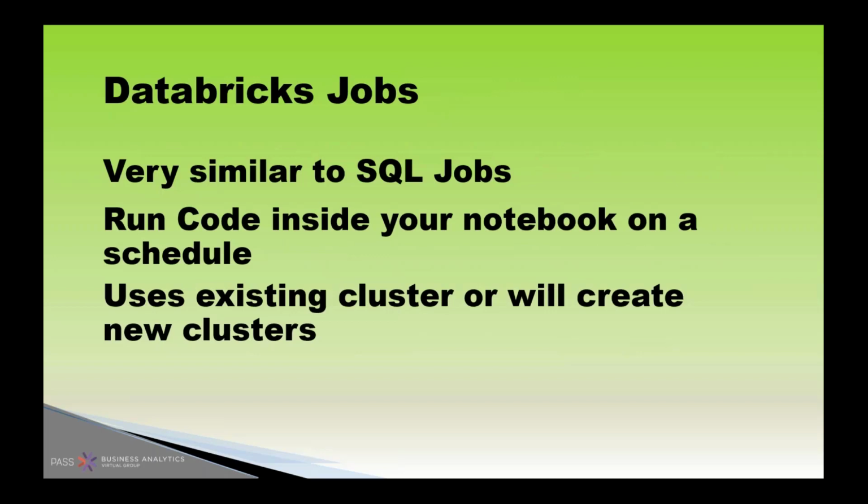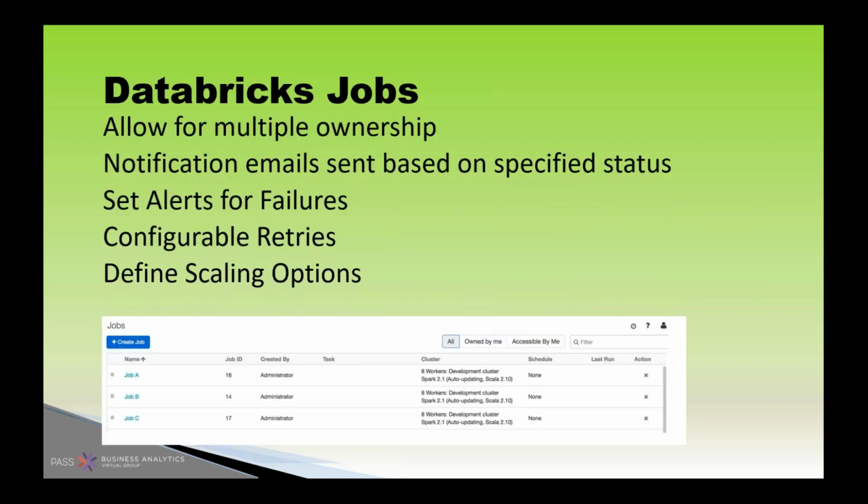It allows you to run code inside your notebook on a schedule, and it uses existing clusters, or it'll create new clusters. What I showed you was the ability for it to create new clusters. When it does that, it just creates a cluster that it needs, spins it up, spins it down, and then stops running it. With Databricks jobs, you can have multiple owners, and notification emails are sent based on the statuses. You can send alerts for failures, configure retries, and then define the scaling. If you want to infinitely scale because you've got that kind of budget, or you know how much data you have, you can do that, or you can limit the amount of scaling within Databricks.